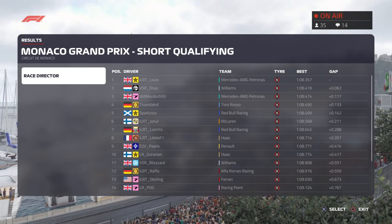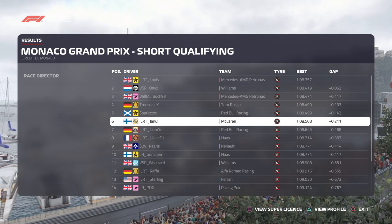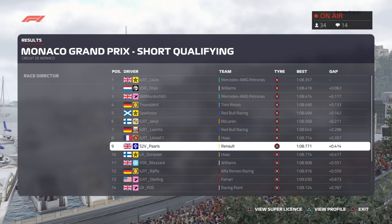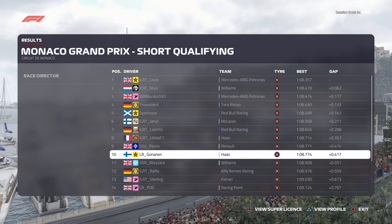So just to confirm, we've already been through the top 5, you can see there, completing your top 10 then, and all starting on the soft tyres. Yanul in 6th place, he'll be very happy with that one. Liam Yeo in 7th, Lickle in 8th, Paris in 9th, we saw nothing of him in qualifying, he's in the top 10, has gone on and completes it.